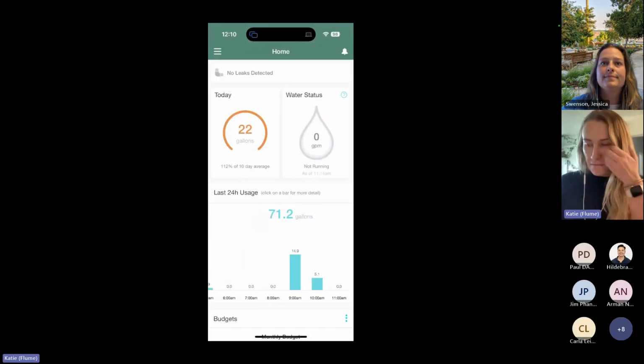So here you'll see my Flume app. This is my actual water usage in my home. You'll see at the top here, there have been no leaks detected. If there was a leak detected, you'd have a banner up there that would tell you that you have a leak. You can see the usage that you've used today. So I've used 22 gallons so far today. And then the water status there, if there's any water running.